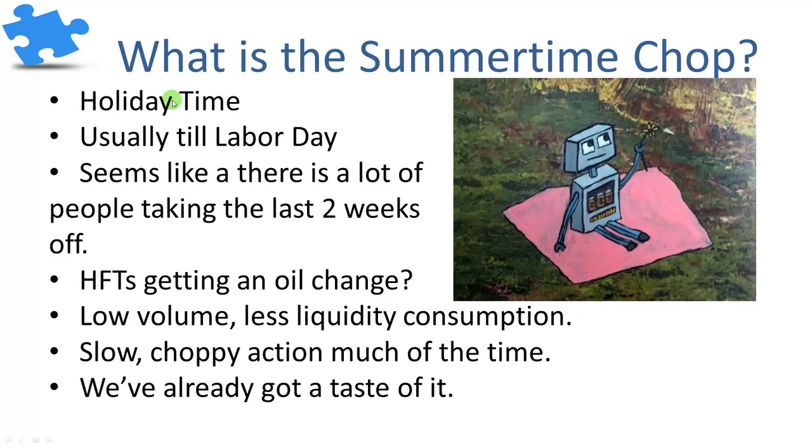Okay, so what is the summertime chop? I'm going to presume that we have people in the room that have not traded through the summertime yet, so maybe new traders who could be struggling with some of the small ranges we're seeing right now and perhaps wondering what's wrong with the markets. So the first thing we're going to talk about is what's going on.